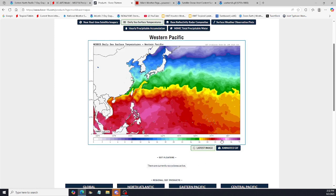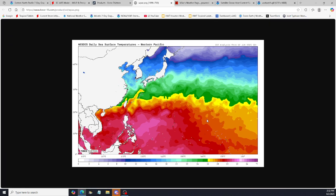So as you can see, we're seeing between 30 and 32 degrees Celsius for the Western Pacific. So the waters are already there, very, very warm. We'll continue to monitor any kind of systems in the West Pacific because we could see quite some strong systems there. Very, very hot sea surface temperatures there in the West Pac.